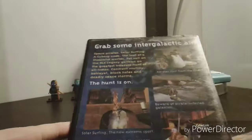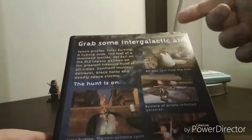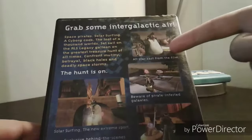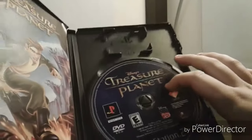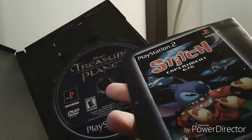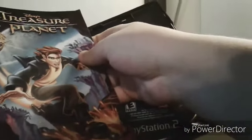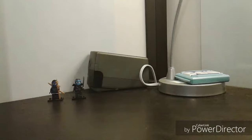Spine and the back. Get your intergalactic air, which that's actually not true, because the game is a 3D collectathon platformer. We got an all-star cast from the film, and I think they even got all the voice actors from the film, except Joseph Gordon-Levitt, I think. I could be wrong about that. And inside, here's the disc, just a plain blue disc, and then the manual, which is the same as the front, and on the back is Lilo and Stitch, Experiment 626, which I still need to see Lilo and Stitch. I know, I'm sorry. And camera, stop shaking. Yeah, I hope they actually did get Joseph Gordon-Levitt to play Jim Hawkins in the game, because he did in the movie.